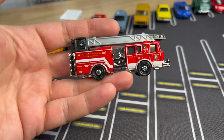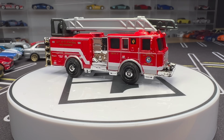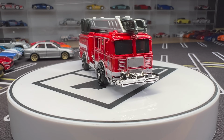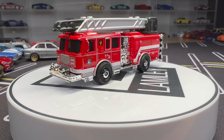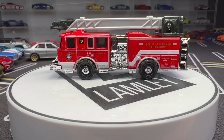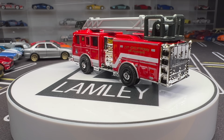All right. Nice to see Matchbox. I guess they put out a fire truck every year. At least they try to. But this is a nice big casting. They didn't put in real working rigs. This is the Seagrave fire truck with a moving ladder. You can even pull that part out, but it has a lot of metal on it. Has a lot of detailing. They are able to break it up with that chrome, with the VUM.